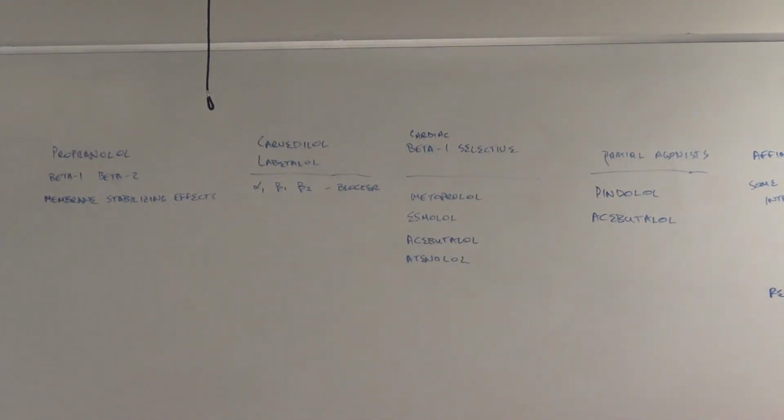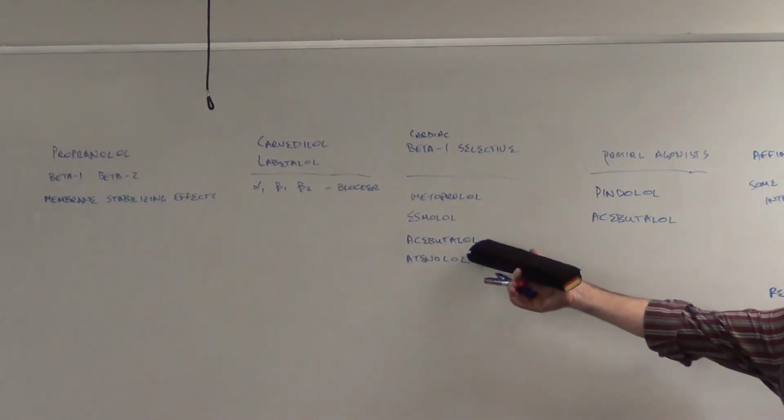Any questions about beta blockers? No? Acebutolol is both beta 1 selective and a weak or partial agonist, right? Both of those. Did I write it wrong? Yeah, acetyl right here.